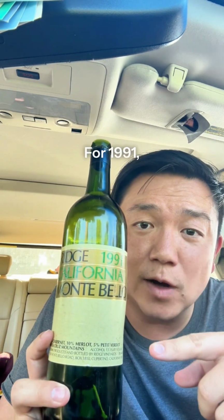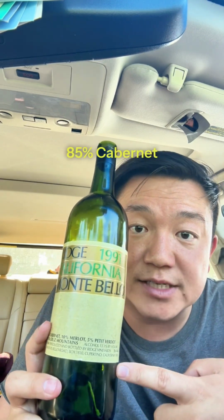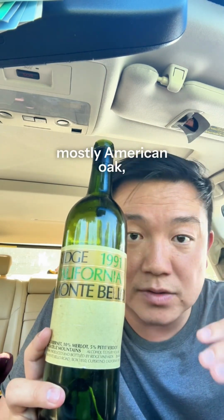For 1991, only 50% of the grapes of Montebello made it into the wine. 85% Cabernet Sauvignon, 10% Merlot, 5% Petit Verdot, all aged in new barrels, mostly American oak, some French.